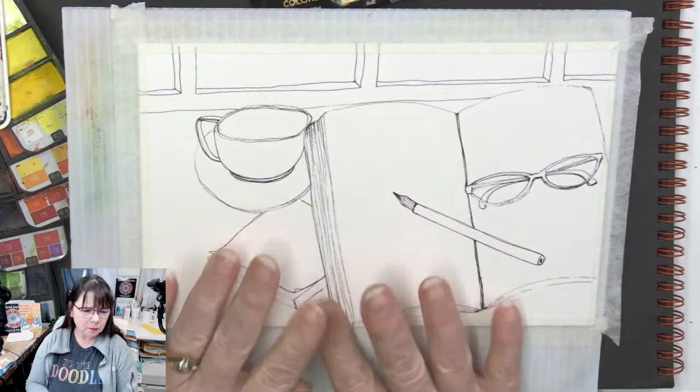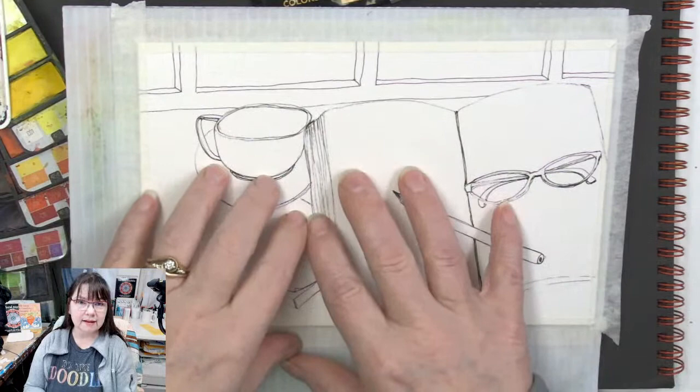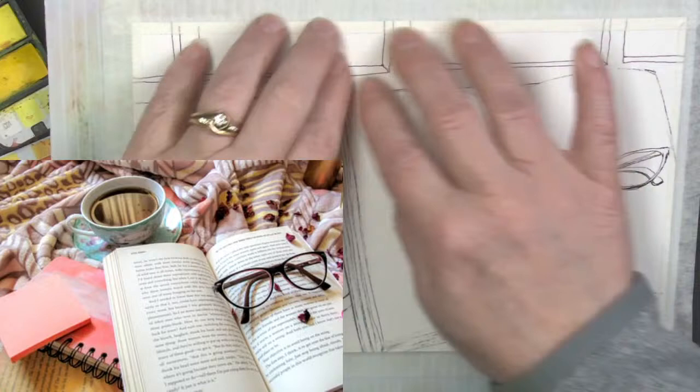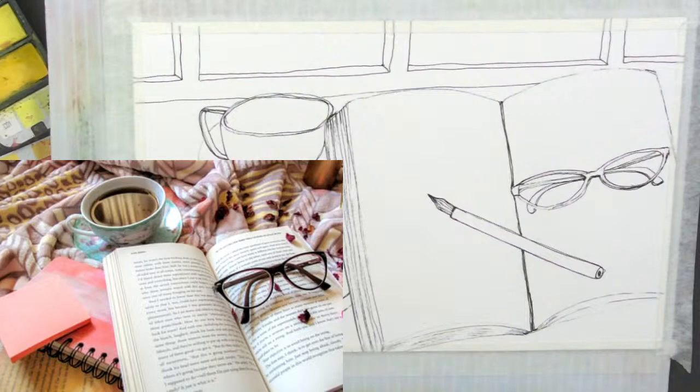This one, I have edited this picture. When I drew it, I edited the picture. What I mean by that is that the reference for this picture is this. There's a whole blanket and stuff that was around here behind the book. There was another tablet underneath the post-it notes. Just little things like that.